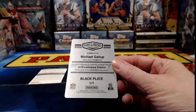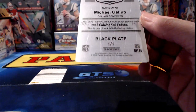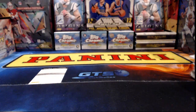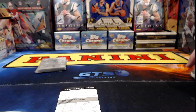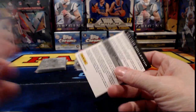Our final printing plate is Michael Gallup and the Dallas Cowboys out of Luminance. That's an example of one. You can see it's got all kinds of numbers and letters and whatnot imprinted there on the back of the plate. But we're not entirely totally done because we do have a redemption yet to take a look at. So we're going to flip that over. We're probably going to know exactly what team it goes to.